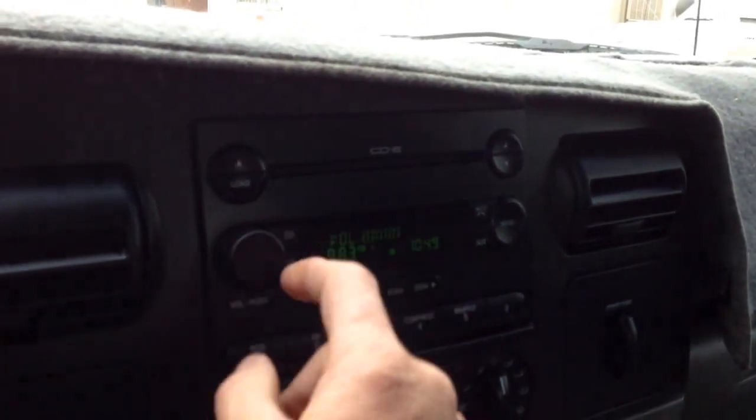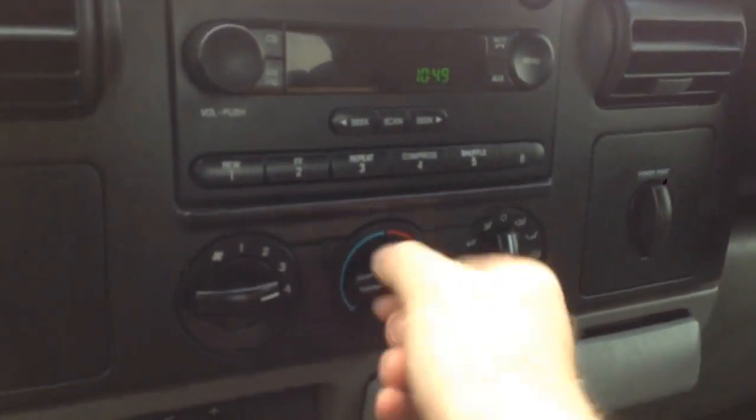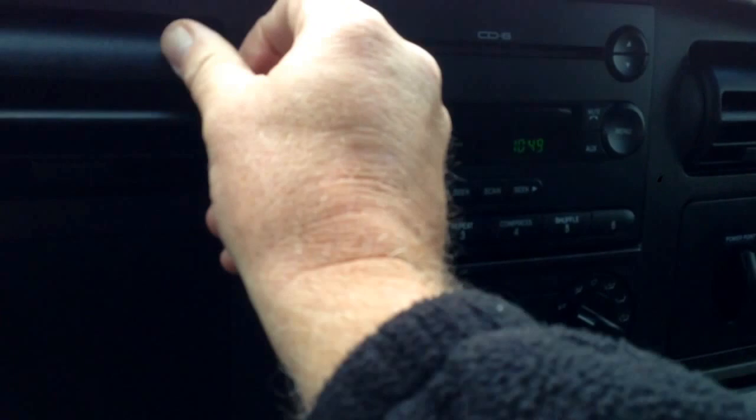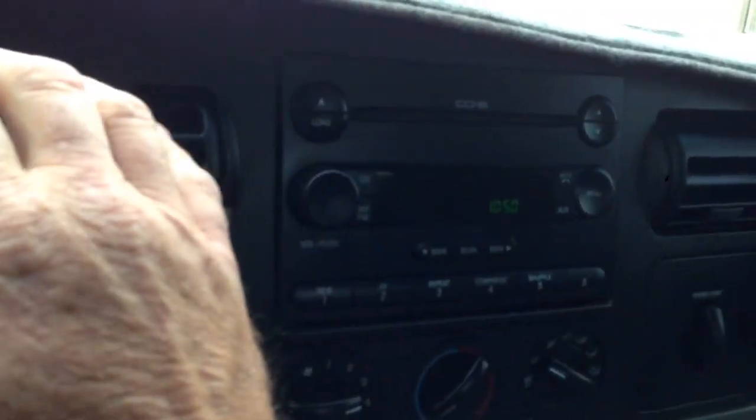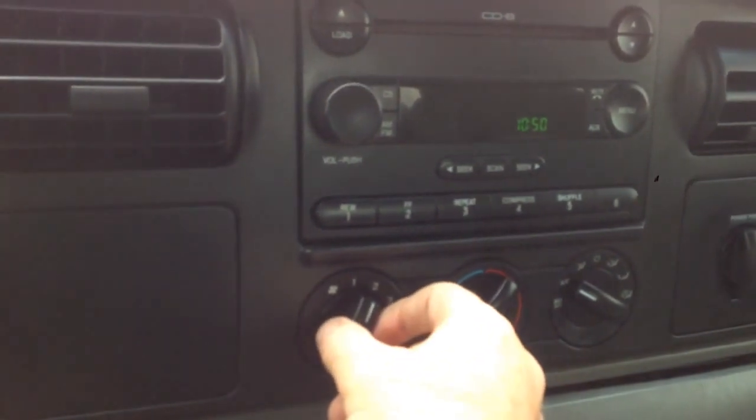Think I know what this is. There's your radio, 6-disc changer, cup holder. This is gonna hurt. Let's try the AC. Yeah, that's not very much fun. Yeah, it works. That all works fine. Tow haul, on and off.